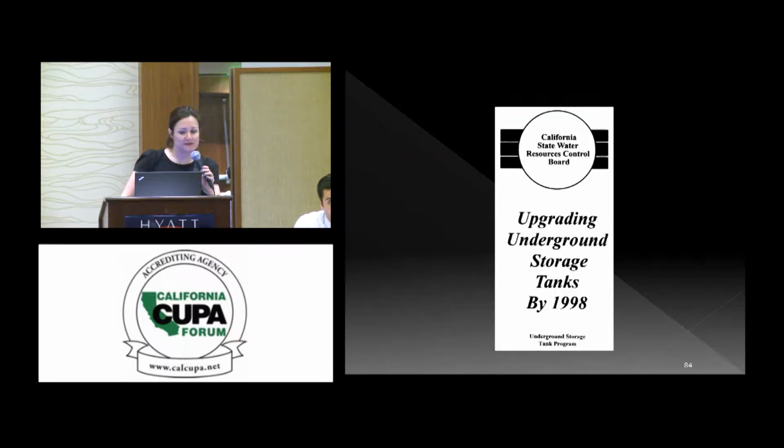Some of you might recognize this if you've been around for a while. This was part of a brochure given by a state water board. My intention of showing this is to tell you that they had 10 years to make these upgrades. So if they decided to retrofit with secondary containment, or make the upgrades, or even removal, they had 10 years to do it, from December 1988 to December 1998. A lot of you might have heard the term 1998 upgrades. This is what they're referring to. It's become a common nickname for that time frame and those upgrades.